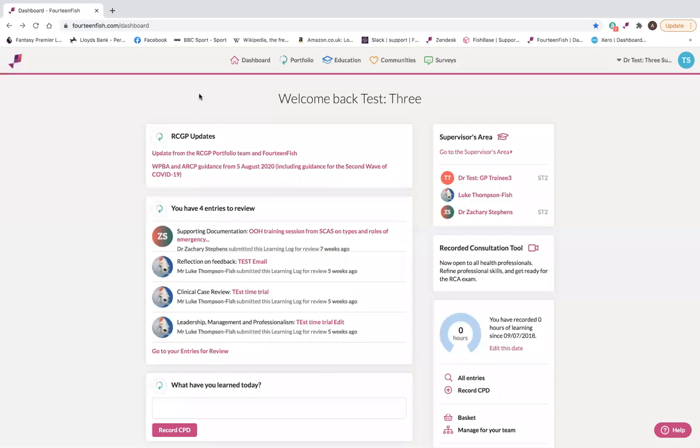One issue that we do occasionally encounter is the issue of having more than one account registered on the system. And there are a number of ways that this can happen. Potentially, if you've used the site previously for other activities such as appraisal or some of our other educational resources, it may be you already have a 14Fish account set up. But if this was using a different email address to the one registered with the RCGP, you would have had a new account created using that email address. So we've had a few cases where people have got two email addresses on the system, one of which is connected to the RCGP portfolio and the other isn't.